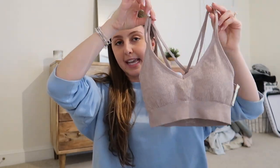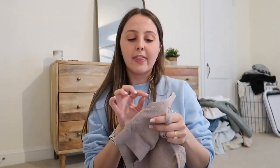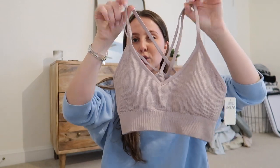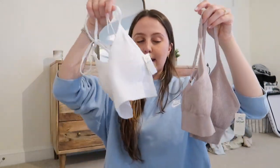So first thing I got are these sports bras. I got one in white and in this purple tan color. I already have this in a burnt orange color and they're just the most comfortable sports bras ever. They come with pads, but I think I took the pads out of my orange one because it's just more comfortable that way. But super cute, crosses in the back. So I got one in this color and then in white.